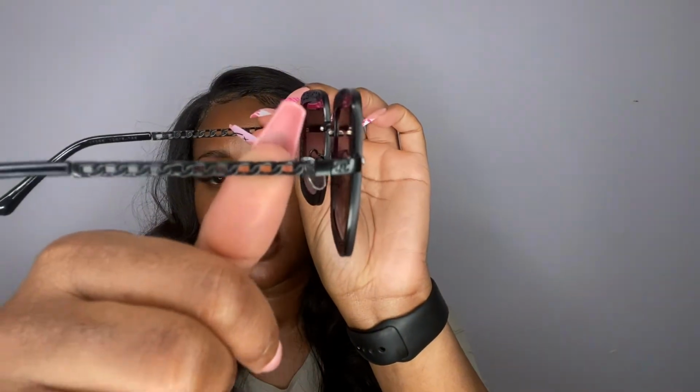It has Chanel logo on the side. If you can see, there you go, Chanel on the side. Then it also has Chanel. Is it Chanel? Yes, it has Chanel up here. And around the rim of the glasses, this is why I wanted to purchase it, is because you can see Chanel. There we go. You can see the Chanel name around the rim of the sunglasses. So that's why I wanted them.